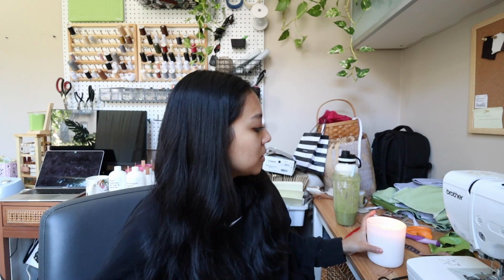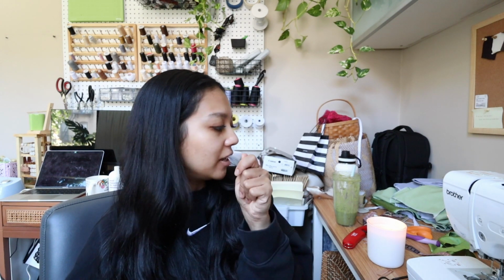So I think this one's good. It's burning pretty well. It's creating a little pool of melted wax, and if the wick were centered, it would be perfect, but mistakes happen.